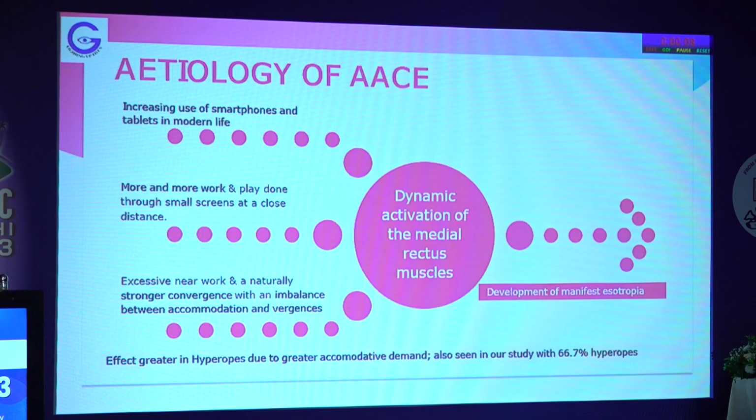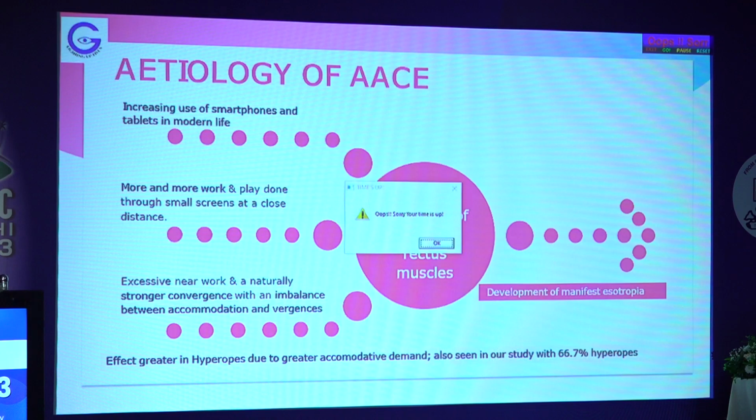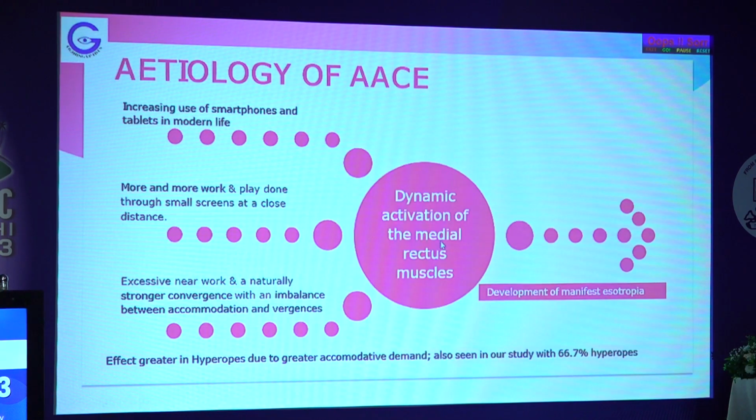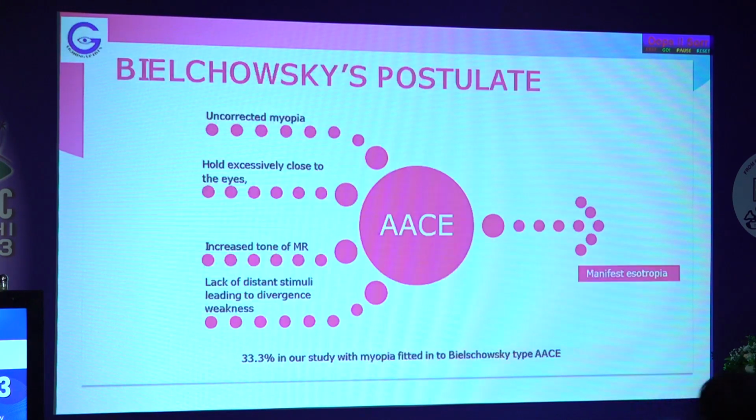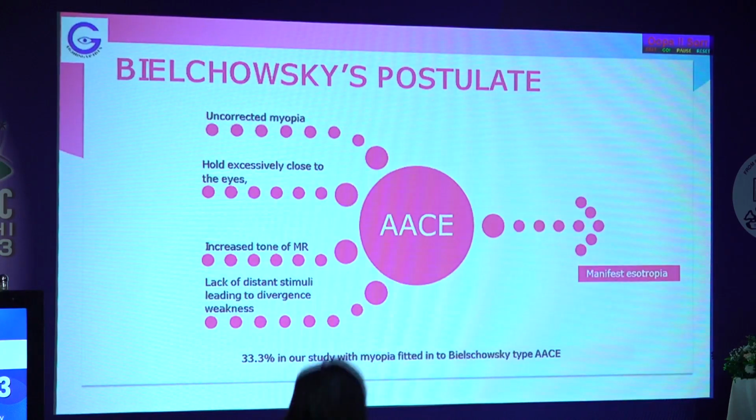I'd like to postulate that the increasing use of smartphones and tablets in modern life, with more and more near work coming into play, everything done at near, both at work and play, means there is an excessive use of near work. Naturally, stronger convergence in the younger population leads to an imbalance between accommodation and convergence, leads to dynamic activation of the medial rectus muscle and development of a manifest esotropia. This is more in hypermetropes, naturally because of the greater accommodative demand, and this was also seen in our study. But do you know that even myopes can develop eso deviation? This is a postulate already made by Bielschowsky, which we thought worked in our case also.